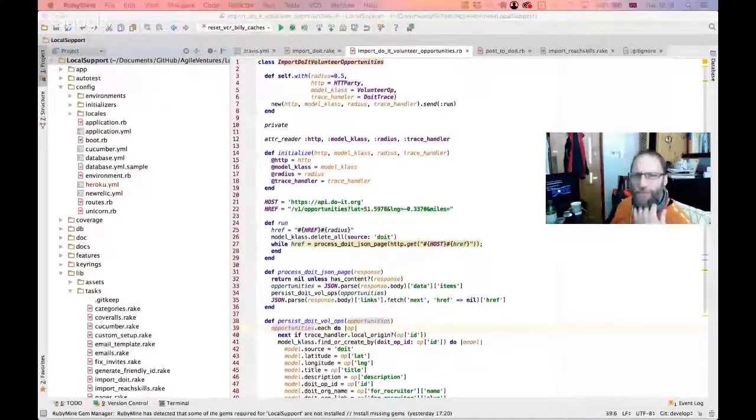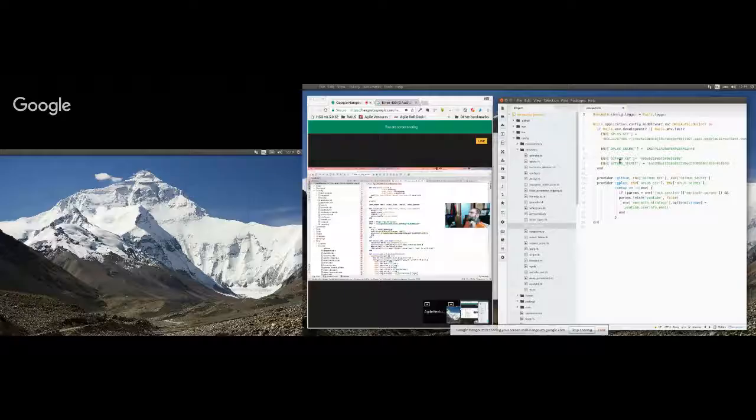Okay, in your code, if you go to config initializers omniauth.rb, do you see G plus key and G plus secret in that file? Yeah, there's a line that says provider G plus, env G plus key, env G plus secret. Oh look, above that you've got them. Yes, they're hard coded. Yeah, so you've got hard coded ones there.